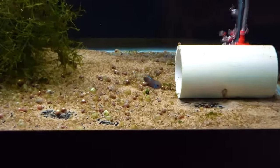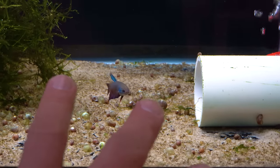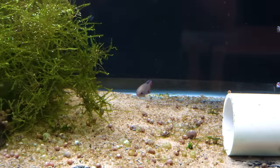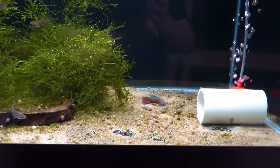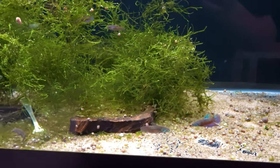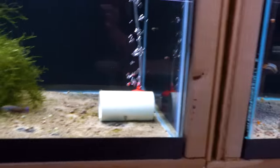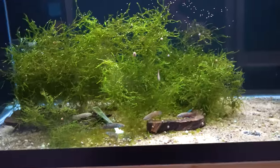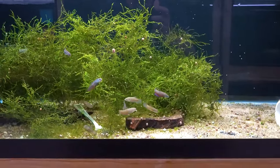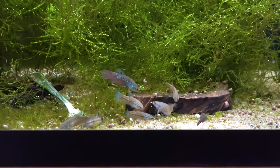But check these out. These are wild fish, by the way, and look at how not shy they are. He doesn't care that my hand's up there touching the glass. They've also been pretty easy to get to eat. I'm gonna give them some pellets here. They're eating these little pellets. I did startle them when I opened the lid, but check this out. This is great for a wild betta. They'll come out and they'll just snack on these without any problem. I see at least a couple of males in there, some nice looking males.